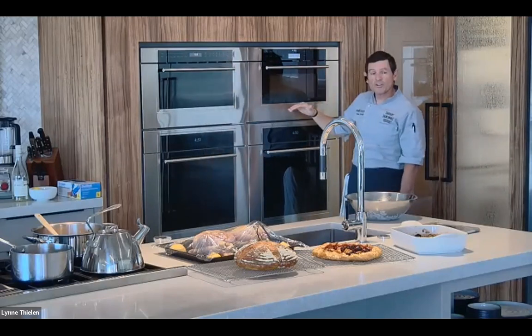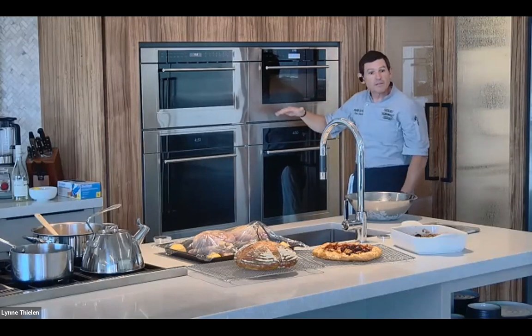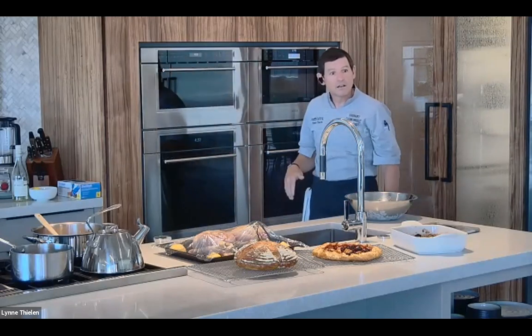Whenever you see that water, just know that that was just this extra steam that condensed and collected in the bottom of the oven. Yes, Ken. So what's your learning curve on your time?